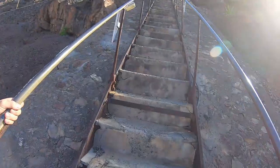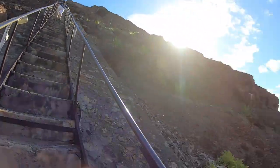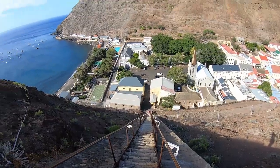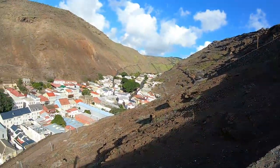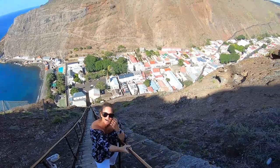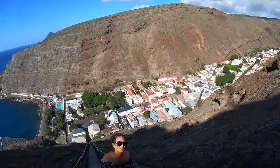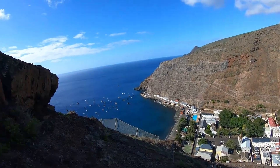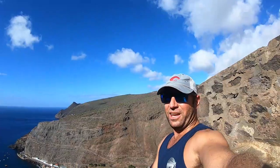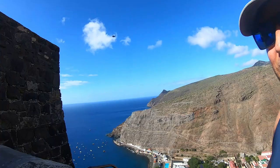Looks like we're halfway. The view is just getting better and better. Yeah, 3/4 away. Feeling it a bit. Kerry is still holding on. John. There's a taxi driver. We're coming. Oh, we made it to the top. Kerry is here. Take him, ladder. Done.